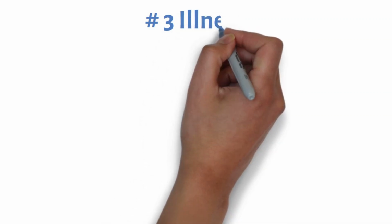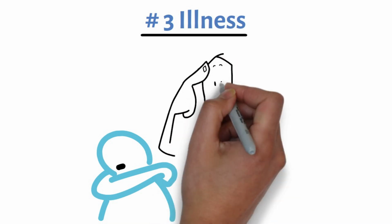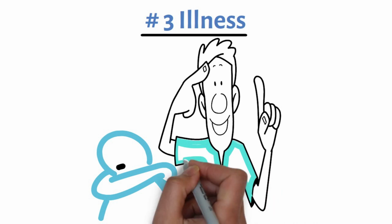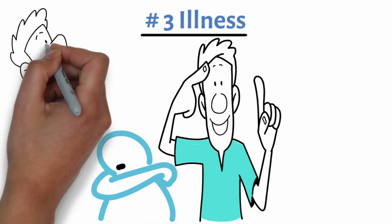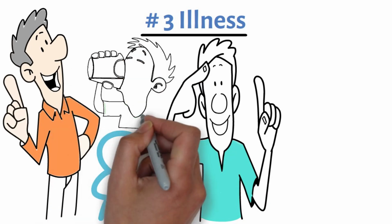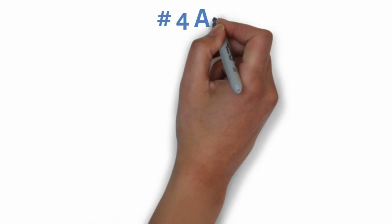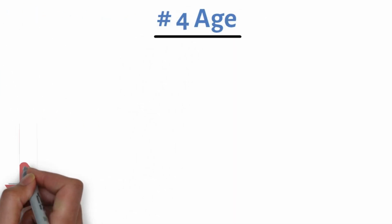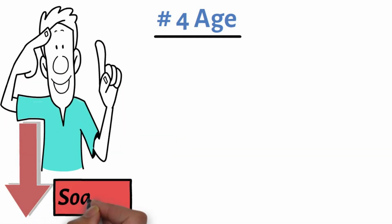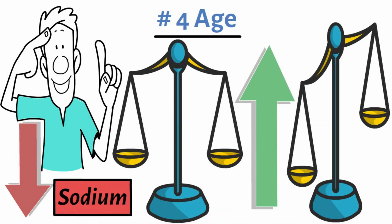3. Illness. Conditions that cause vomiting or diarrhea can lead to significant electrolyte loss, especially if these symptoms are severe or prolonged. This is particularly concerning in children, who are more susceptible to dehydration and electrolyte imbalances. 4. Age. Older adults might have a decreased ability to absorb and excrete certain electrolytes, including sodium. This can affect fluid balance and increase the risk of imbalances.